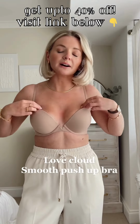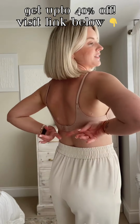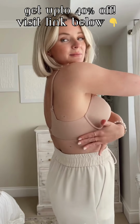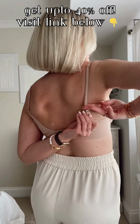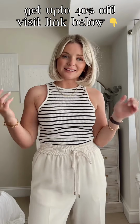It's got this super, super soft, comfortable fabric, giving you lift and comfort. And then the fabric on the back and sides has a smoothing technology, meaning it sits seamlessly with no lumps and bumps. But my favourite feature on this bra is these straps unclip. So you've got a crossover style on the back. Now tops like this look just right.